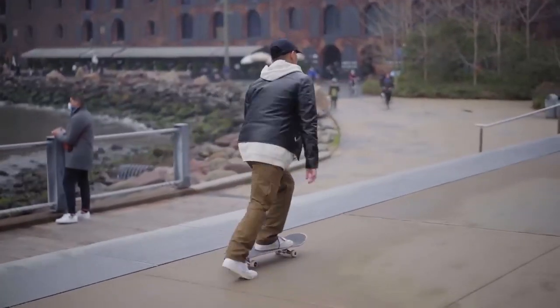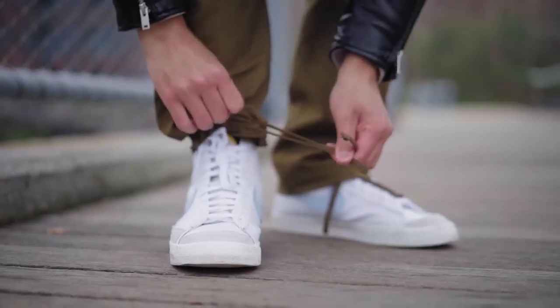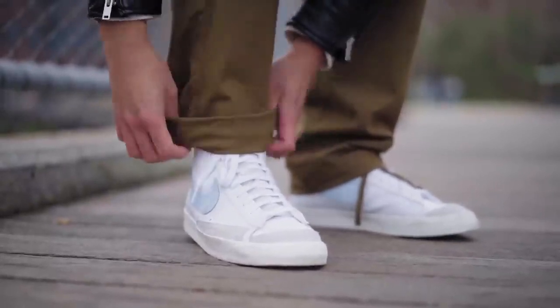Anyways, of course, the Blazers are paired with these brown Nike SB Flex cargo pants, which are awesome. They're pretty flexible and in a straight cut fit, and they are cut like normal pants, but do have these adjustable cuffs, which is pretty cool because you can cinch it, or you can rock it like normal pants, cuff it if you want. You just gotta hide the laces. You've got plenty of options.